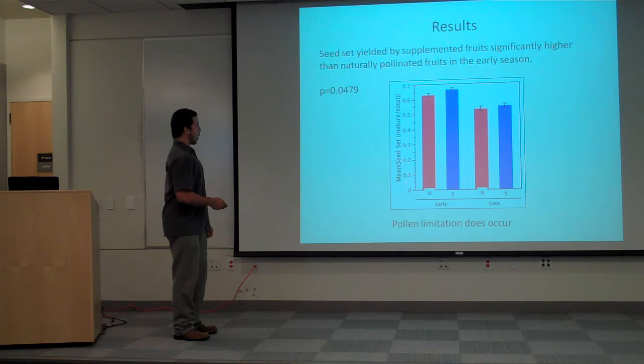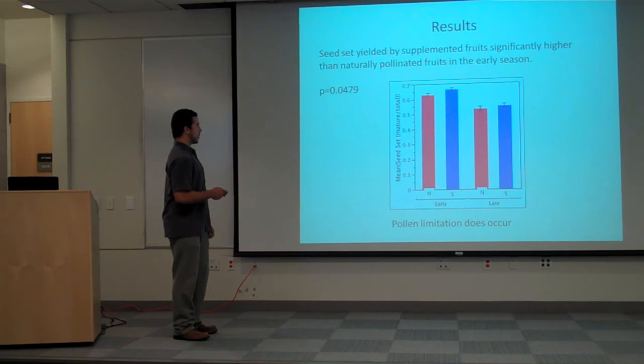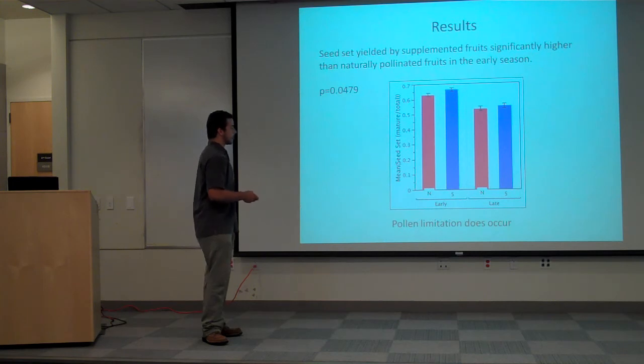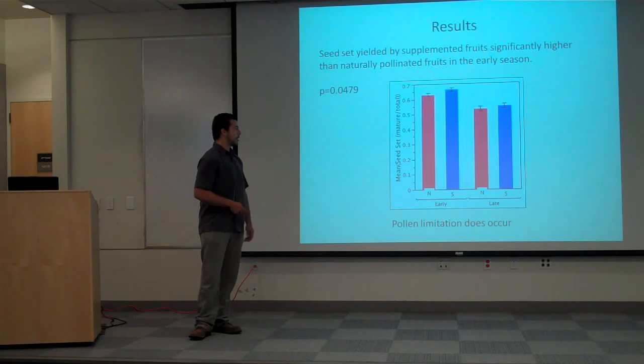So what we found is this y-axis, the seed set. The seed set is significantly greater in the supplemented group, both early in the season, as shown here. This is supplemented, this blue, supplemented is blue, and naturally pollinated is red. And in late, although early in the season, the seed set was significantly higher to a fairly higher degree than late in the season. We saw more pollen limitation in the early season, even though we detected it in both seasons.